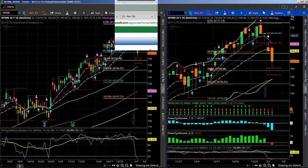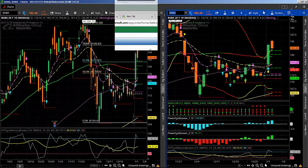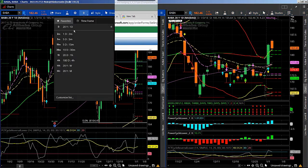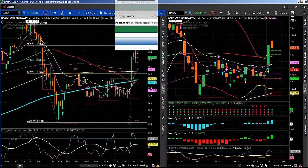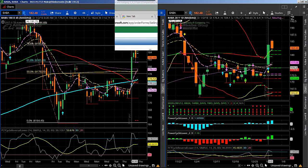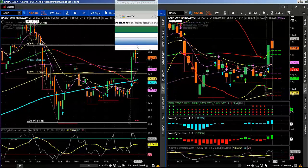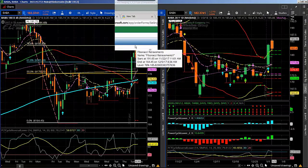And here's Alibaba yesterday. Again, I like to incorporate and use lower time frames too. I like to use the 4-hour. So you can see a nice cycle reversal on the 4-hour. And this was in a volatility squeeze, so we had a nice push. Now it came into our target here today, first target right there, about 185.